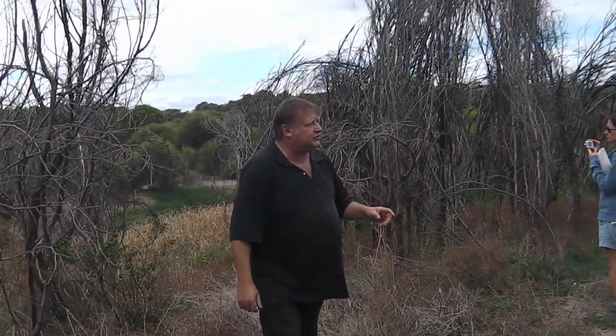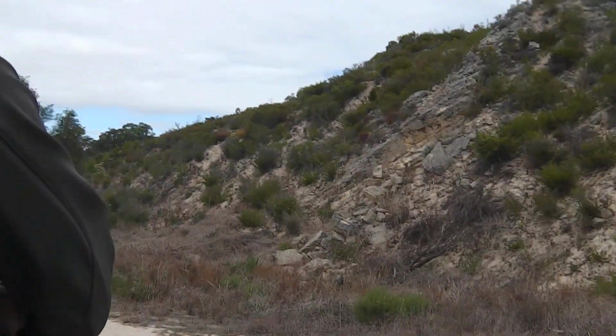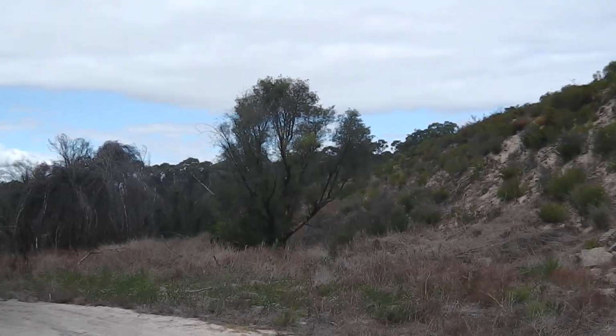If you look across to the other side here, there's even a prickly pear. See that cactus there? Oh, yeah. Oh, there it is. That's a good photo.